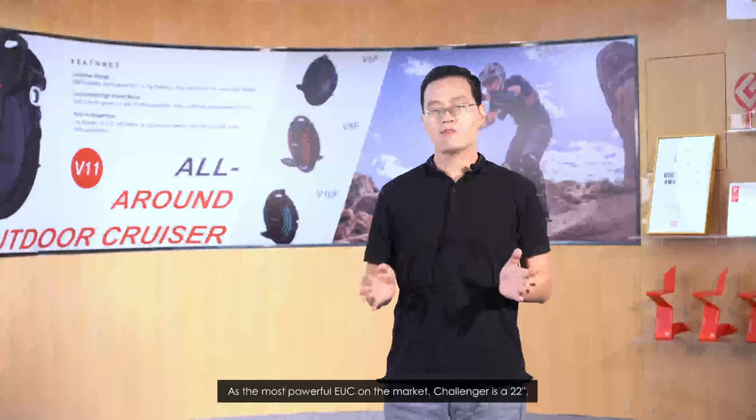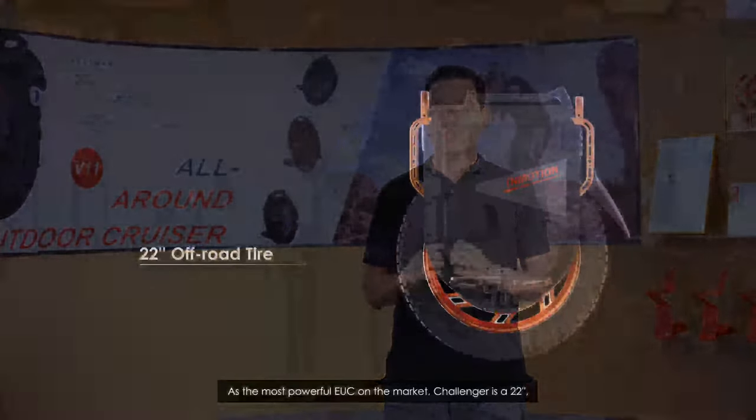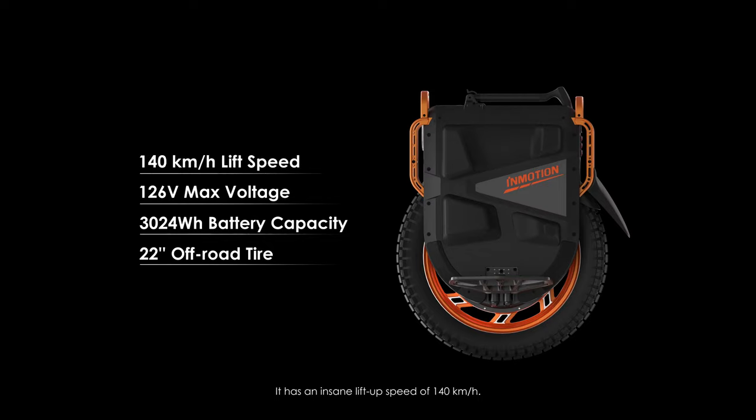As the most powerful EUC on the market, Challenger is a 22-inch, 126-volt suspension wheel, equipped with battery packs of 3,024 Wh, smart BMS, and our most advanced controller Raptor. It has an insane lift-up speed of 140 km per hour. From today, extreme wheels will be redefined.